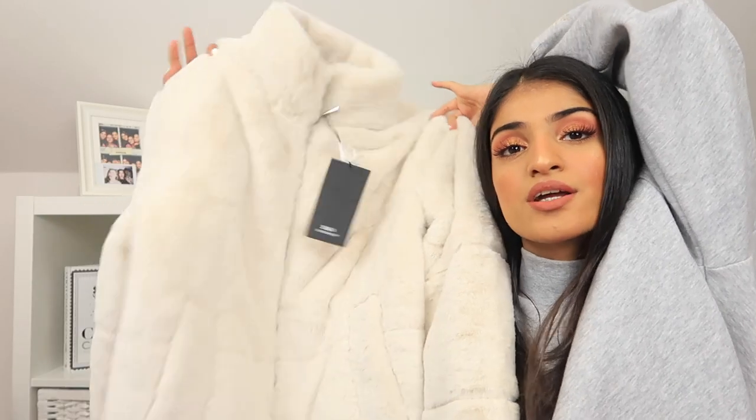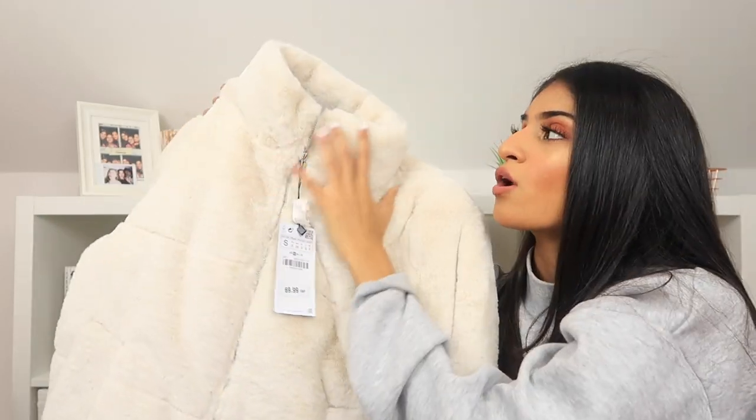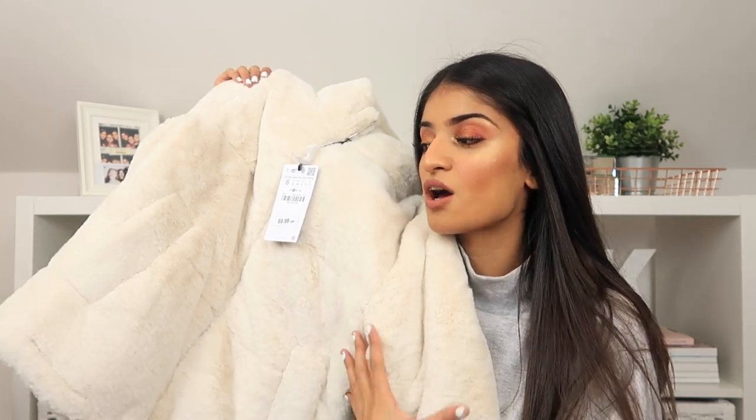Let me tell you, this is gonna keep you warm in the winter. Look at that collar. It's furry around your neck. You're gonna be so toasty. I also feel like this will go with anything because it's white. It will go with blue jeans, black jeans, skirts, dresses. Because it's white, it will go with anything.